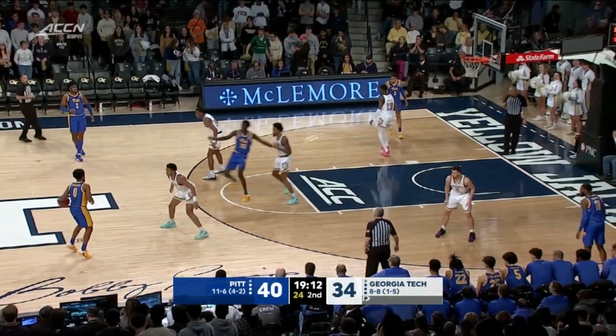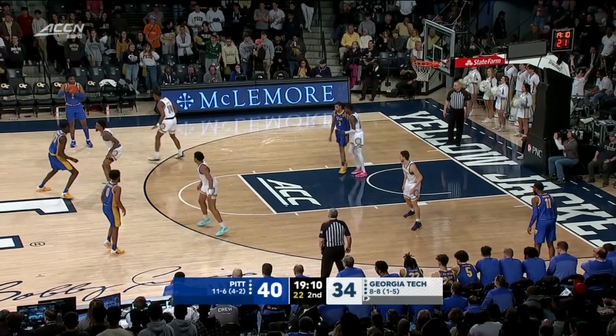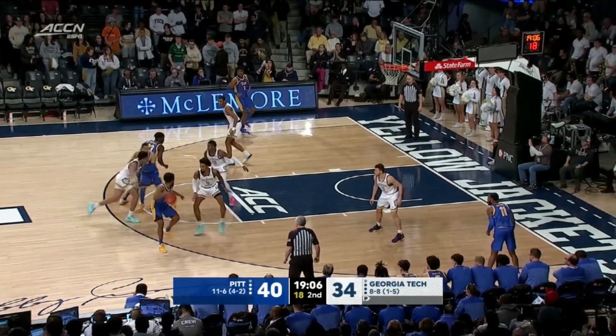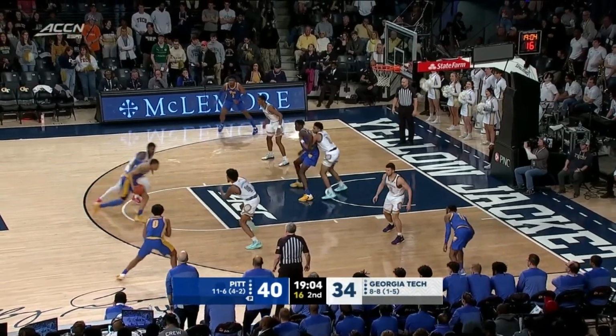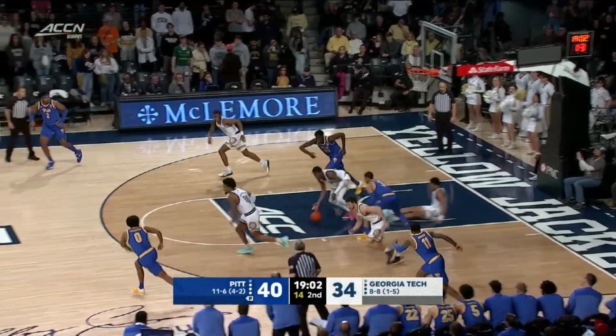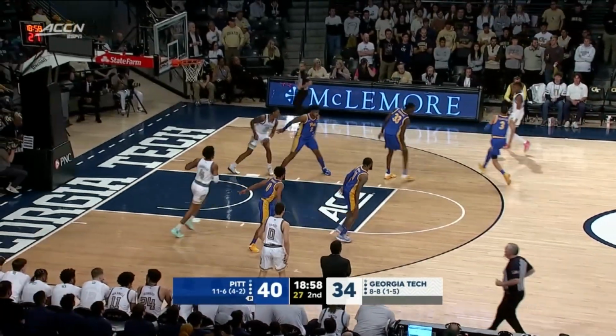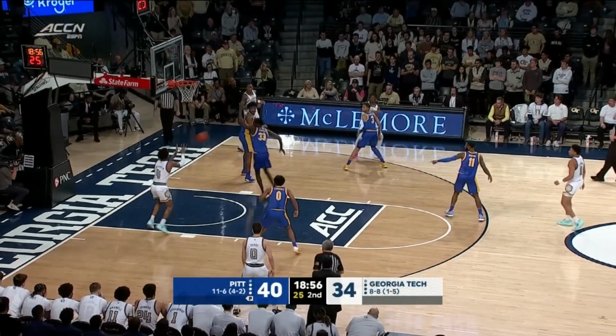And a quick hook for Rodney Howard from Josh Pastner after Howard had the turnover on the first possession for Georgia Tech out of halftime. I was surprised to see him pulled so early because I think Rodney Howard has just done a great job of getting his hands on balls and playing with a level of physicality. But I'm sure he won't be out too long.